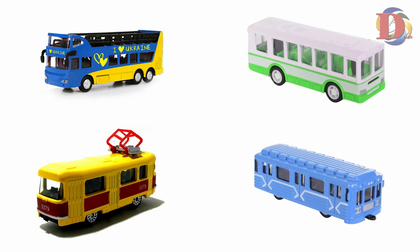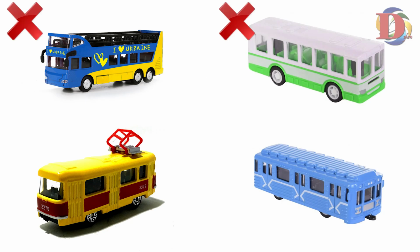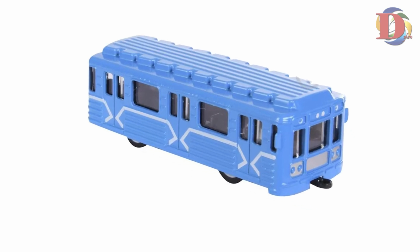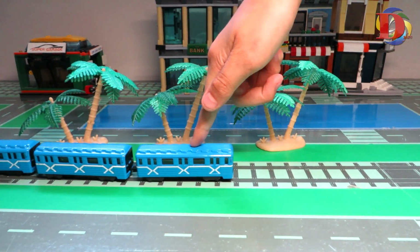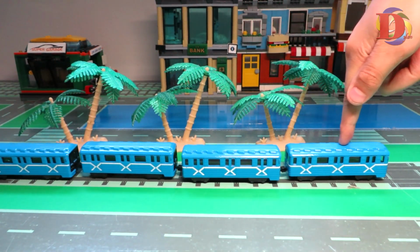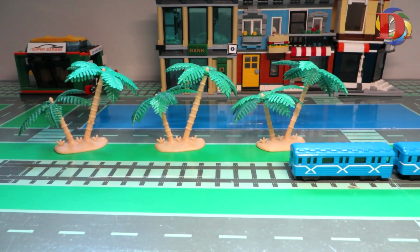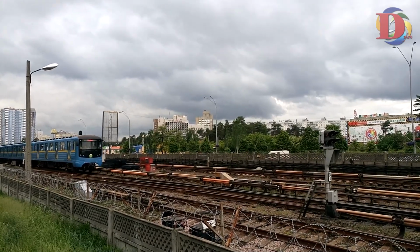Show me a picture with a subway train. Super! Subway train in this picture. This is a toy subway train. This is a real metro train.